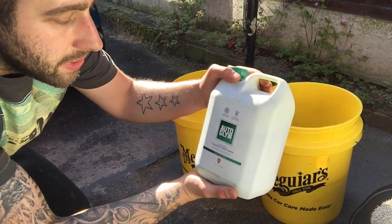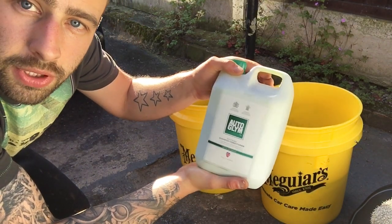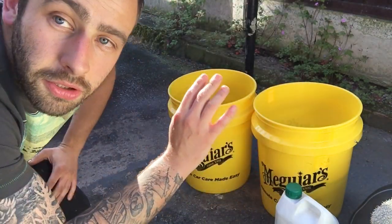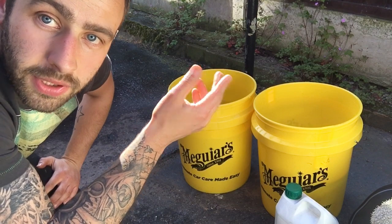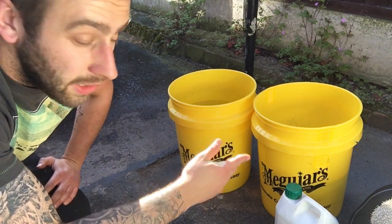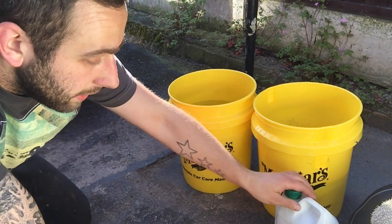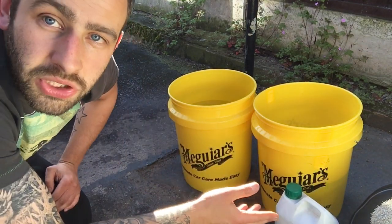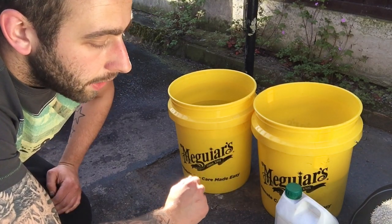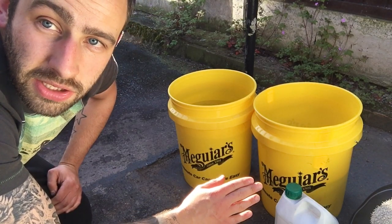The cleaning product I choose is Autoglym shampoo and conditioner. I find this stuff's excellent and it leaves a good coating of wax, even though the car does then get polished and waxed as well. But for a quick clean, it is really good. And a little cap full of that, there are up to 125 washes in a bottle. It goes a long way. It's really worth having.